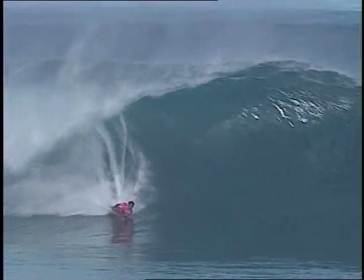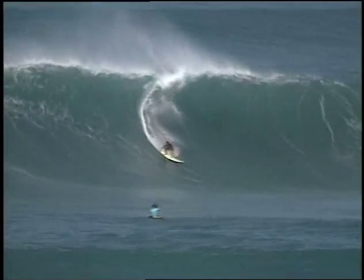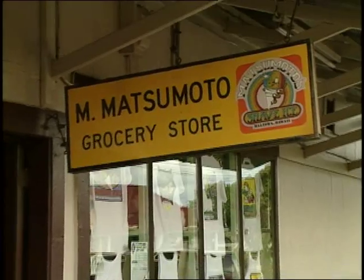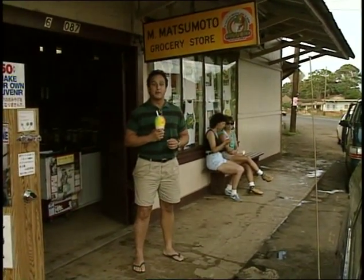For the next few days, we'll take a look at Pipeline, Sunset Beach, and Waimea Bay, and see what makes these breaks tick. Then we'll take a look at the business side of surfing and explain how the sport helps the state's economy during those 6 months when Mother Nature is making waves. Reporting from Haleiwa, I'm Ron Mizutani, Channel 2 Sports.